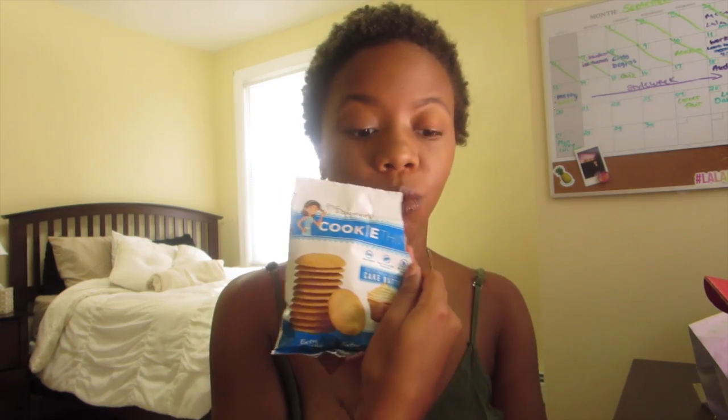I'll recap everything. So I got fruit snacks, really good. I'm gonna eat these right now. Cookie Thin Crisps, really good. I actually like these. Taste like Girl Scout cookies. Save that for later. Pretzel Crisps.